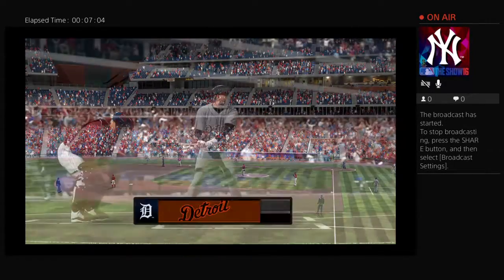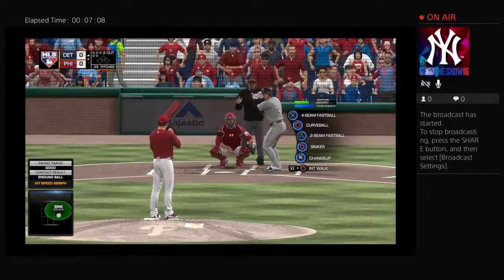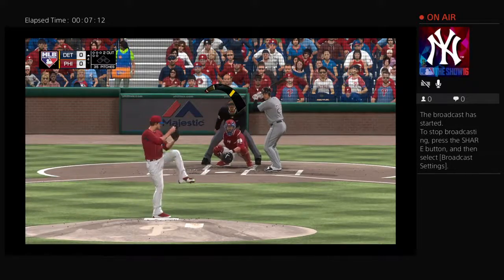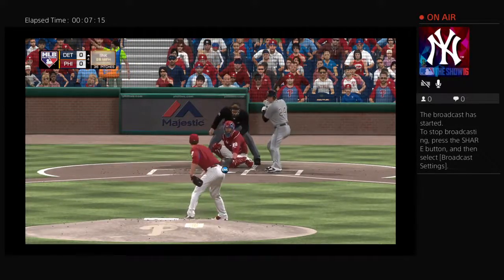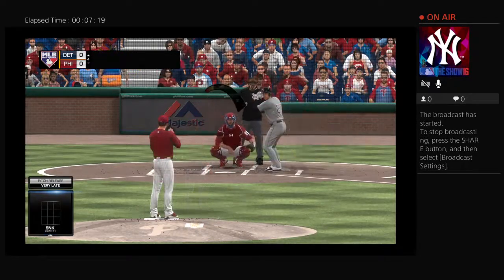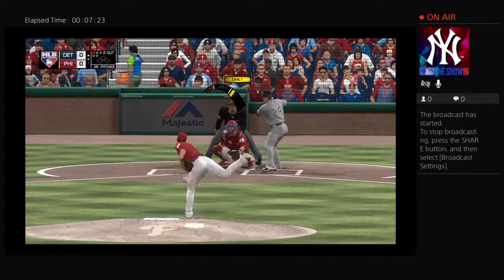The first baseman, number 24. Stepping in and ready for another shot, Miguel Cabrera. 0-for-1 for him here in this one. Into the windup and the pitch. And this one's nowhere close as that bounces to the plate for ball 1. Pitching has the upper hand early as we're scoreless in inning number 4.